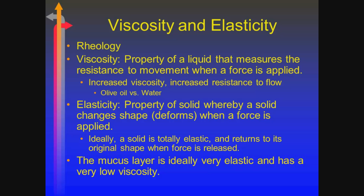The terms viscosity and elasticity relate to what is called rheology, which is the movement of fluids. Viscosity is a property that measures how easy or hard it is to move. So if you think of pouring olive oil or pouring water, olive oil is much more viscous, thick if you will. Elastic is the degree to which it returns to its original shape once a force is applied. A solid would be totally elastic, in that it bounces back.